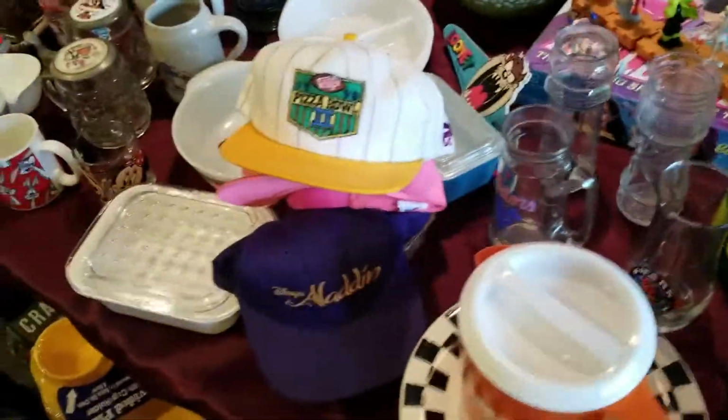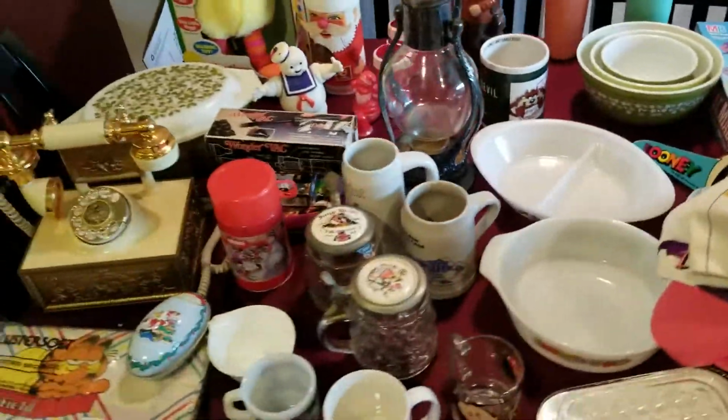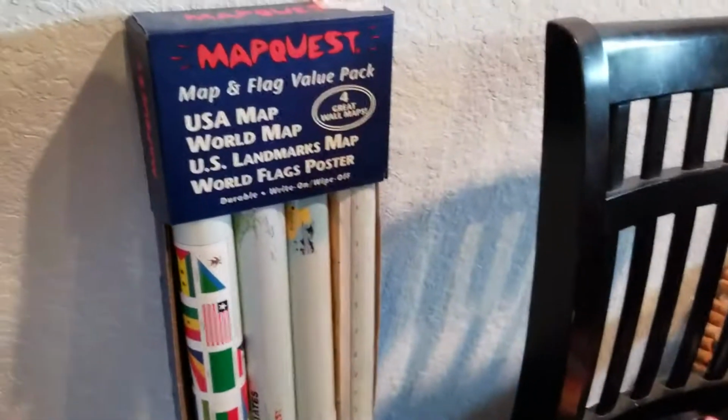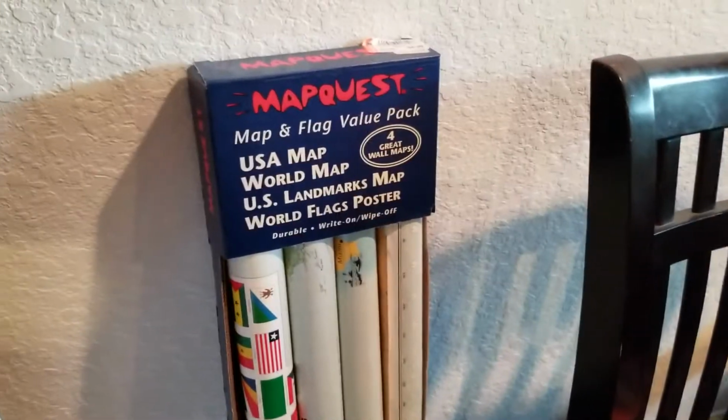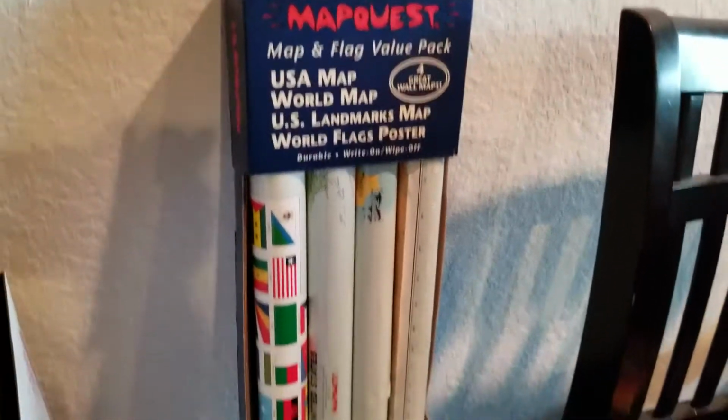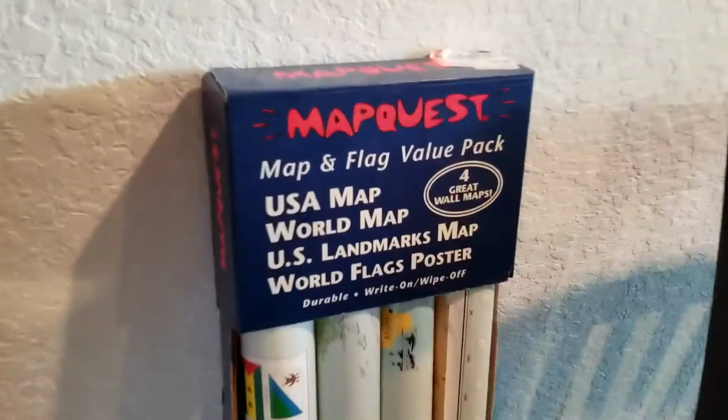Again, there'll probably be another video with some more stuff from this weekend's haul. Oh, and another cool thing. We needed a map, so I found this vintage MapQuest Map and Flag value pack. Unopened. Who knew MapQuest did more than just online?